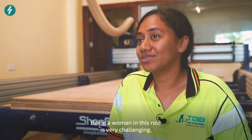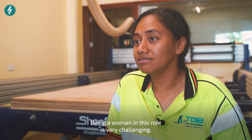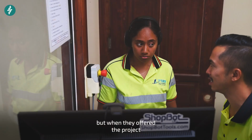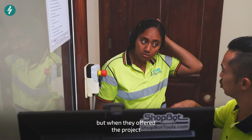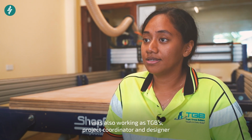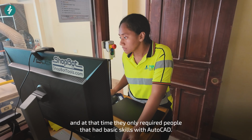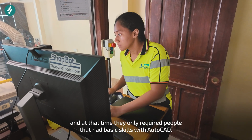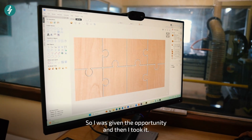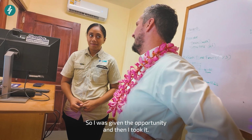Being a woman in this role is very challenging. I'd say it's more of a male-dominated field, but when they offered the project, I was also working as TGB's project coordinator and designer. And at that time, they only required people that have basic skills with AutoCAD. So I was given the opportunity and then I took it.